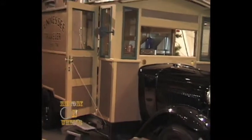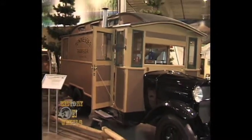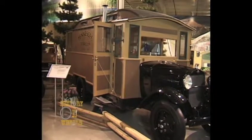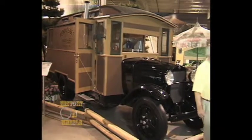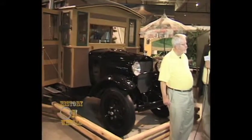So this is essentially a Ford truck that has a homemade box interior built on the back end, correct? Yes, it's a Model AA Ford, which was the light-duty Ford truck that used the Model A car powertrain. Oh, okay, I see. So what kind of mileage did you get on this, do you know? I have no idea, but 10 would be surprising.